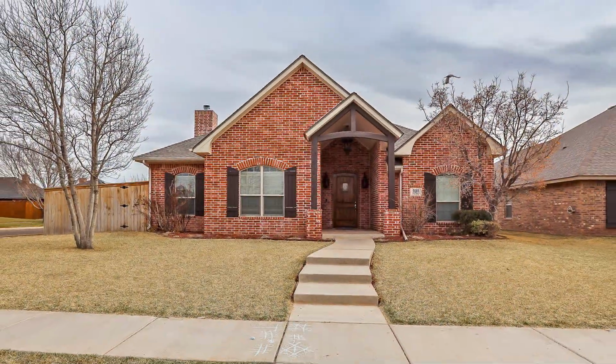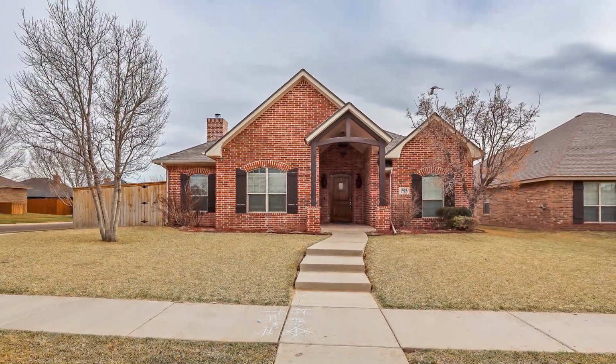Got a secret, but it won't be a secret for long. Let me give you a hint. It's on Clint, and it's in mint condition. Classic, comfortable, and on a corner lot. Take a look. Welcome home to this charming abode that is perfect for entertaining.